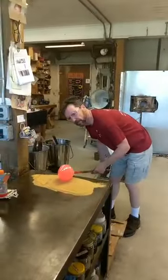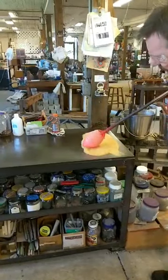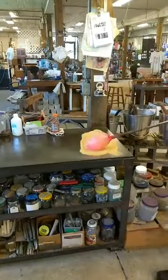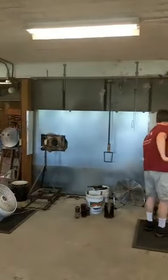And the reason he wants full coverage on this is he doesn't want bare spots on it. Okay, so he's getting that all covered up.